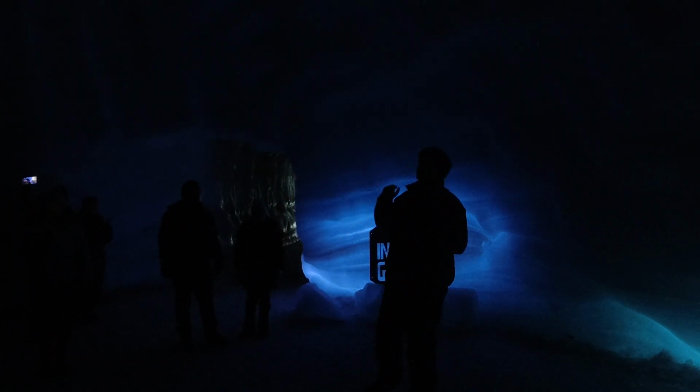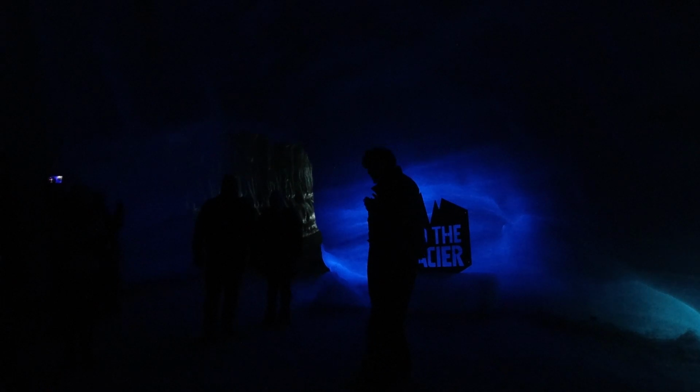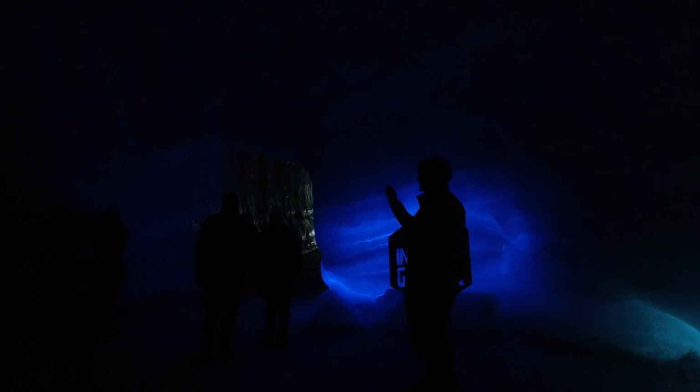Usually we have the drill that dug up this tunnel where we put on the crampons, but it's not here at the moment. But we keep it here because once, maybe twice a year, we have to take it into the tunnel and carve out the ceilings again. So the tunnels are entirely carved out? Yeah. Okay.